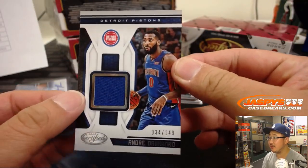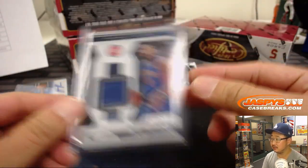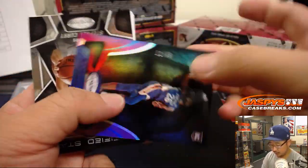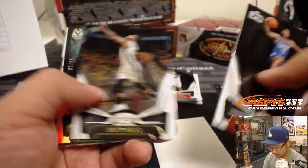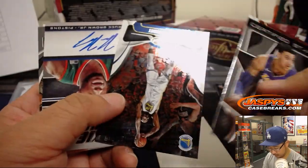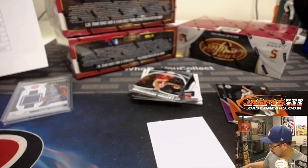Got Andre Drummond, 34 out of 149. The second Hamidou. And is he related to Cheick Diallo? That goes to the Pistons. That'll be for Nick Barr. Mitchell Robinson out of 49. We got DiVincenzo out of 99. And we got Bruce Brown Jr., Rookie Roll Call, on-card auto for the Pistons. That is for Nick Barr.